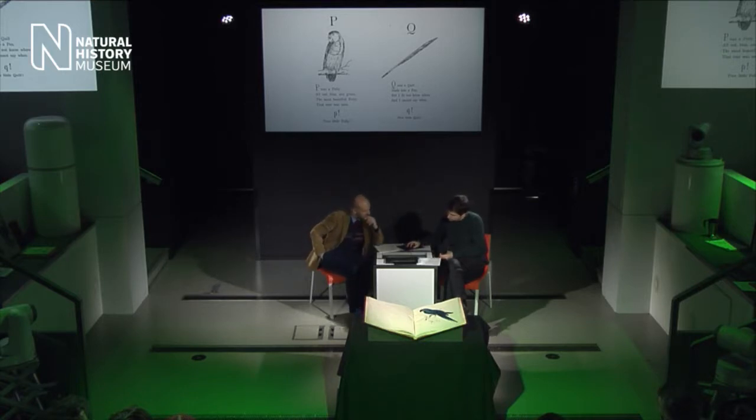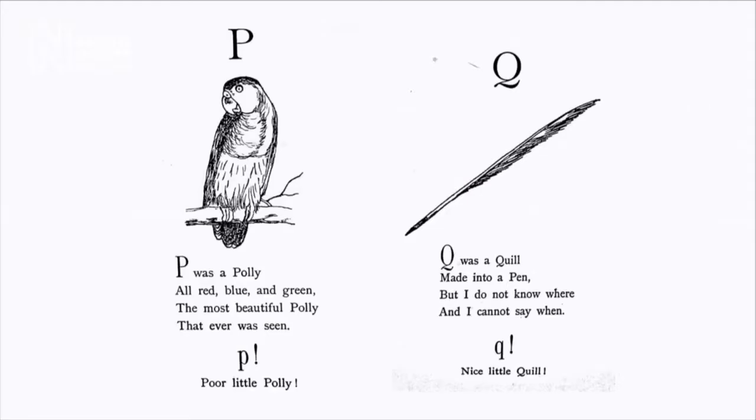This is a useful way of seeing it, this is part of a nonsense alphabet. So you have, "P was a Polly, all red, blue and green, the most beautiful Polly that ever was seen. P, poor little Polly." Now the catch there has to be poor. Why poor if so beautiful? And Q perhaps gives you a hint at where Lear might be tending. "Q was a quill made into a pen, but I do not know where, and I cannot say when. Q, nice little quill." Behind this, I think, is a joke, or again, not a wholly funny joke, about the ways in which birds may be rendered into implements that then are used to depict them. So he's always alert to what parrots are used for, and birds generally, I think.